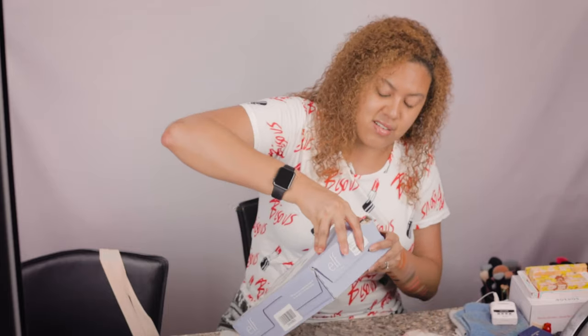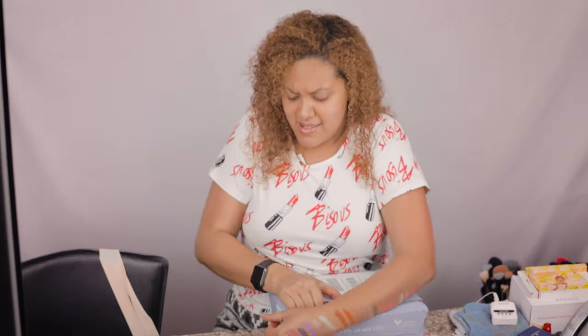And the last package is coming from e.l.f. And this is actually the new and limited edition Chipotle collection. But I only grabbed the palette, I think, and one more thing, I don't remember. But let's see. Elf boxes are horrible to open. We need a tutorial from somebody from Elf on how to open their packages. Let me take everything out. They always send you samples and stuff with your purchase.